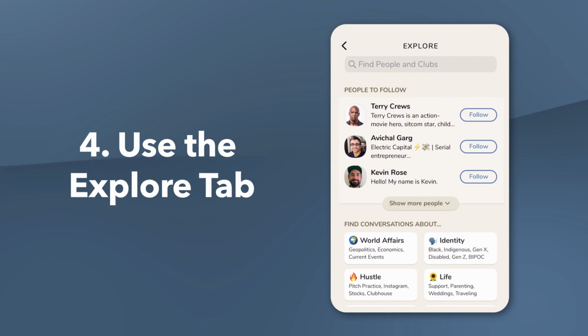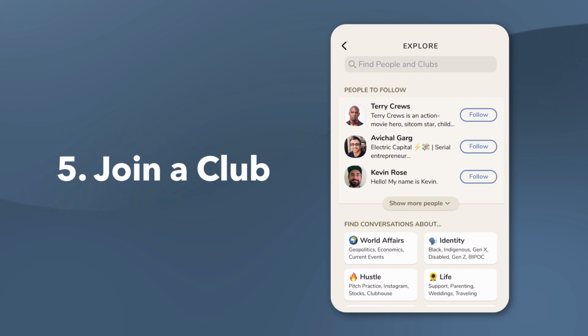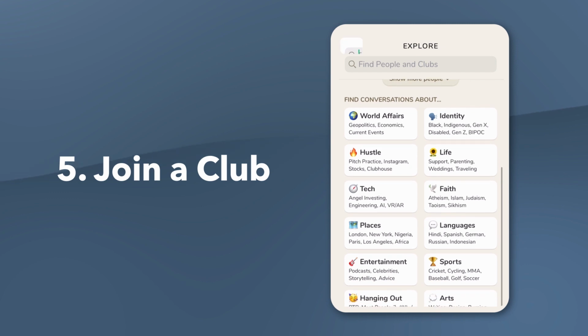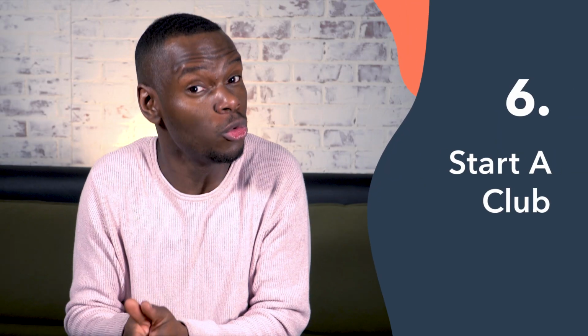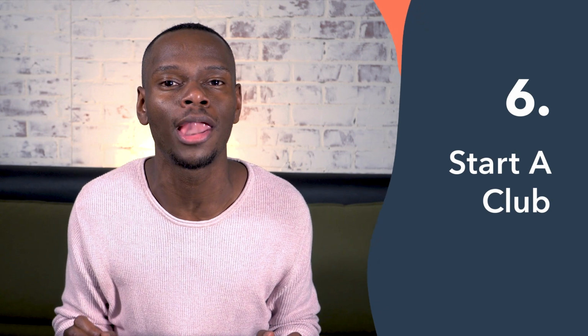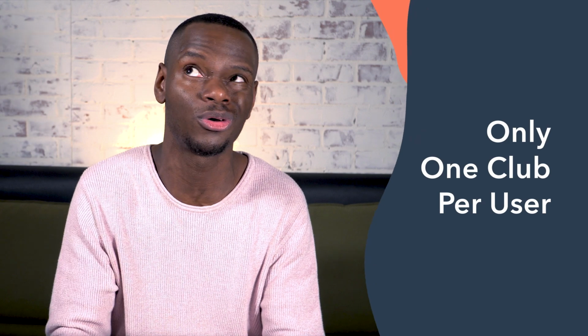Clubs are groups of users interested in the same topics. To find clubs, you can either go back through the Explore tab or look up something a bit more specific in the search bar. Once you've hosted 3 discussions or rooms on Clubhouse, you can apply to create your own clubs, but choose carefully. For now, at least, Clubhouse is only offering 1 club per user, so pick a club or topic you don't mind being around for a while.